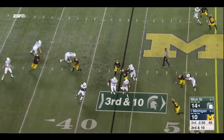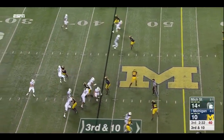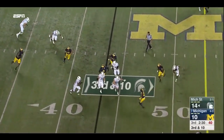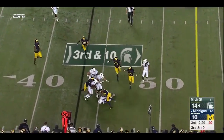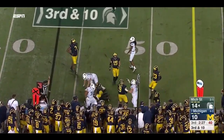And Michigan's just going to sit back in zone here, not play man and get fooled by the screen passes they've been running on us earlier. And Rashawn just makes a great play, and it's really fun to watch somebody of that strength and that speed make a play like that.